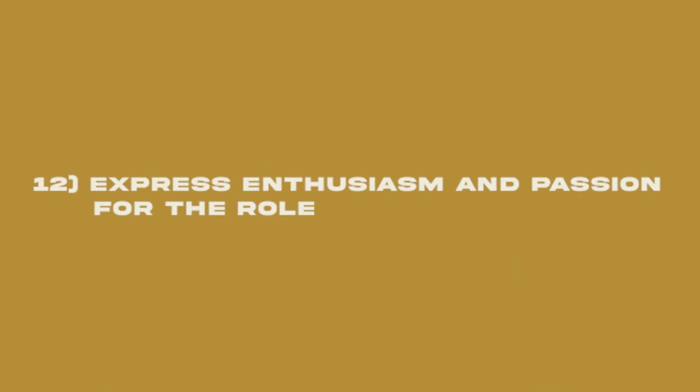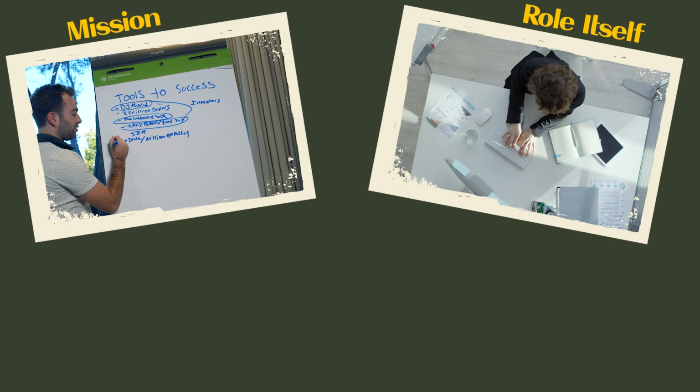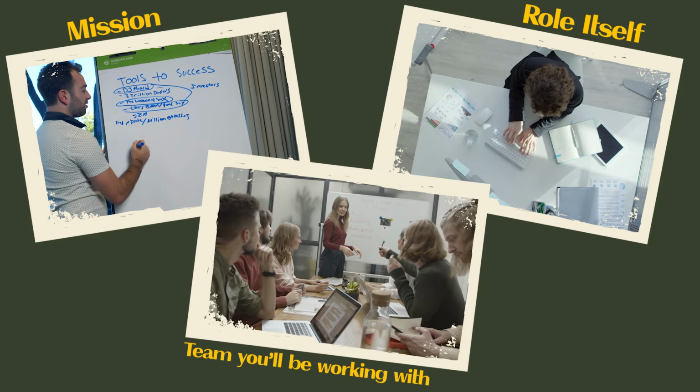Next, show genuine enthusiasm and passion for the role. Enthusiasm is contagious. It's one of the quickest ways to make a positive impression. The best candidates don't just talk about why they're qualified, but they also express why they're excited about the opportunity. This could be related to the company's mission, the role itself, or even the team that you'll be working with. So be sure to convey this passion in your answers, whether it's by sharing what excites you about the job or how it aligns with your long-term goals.